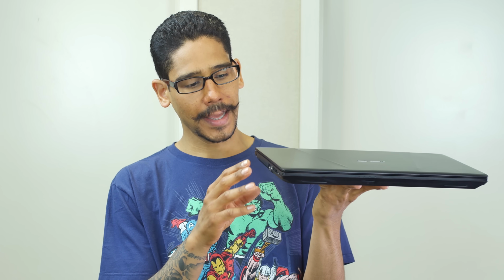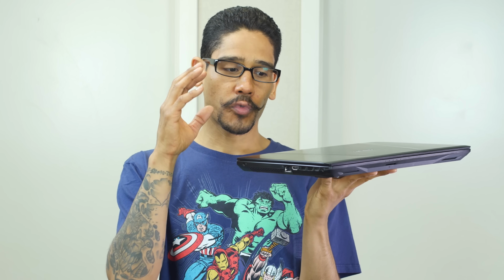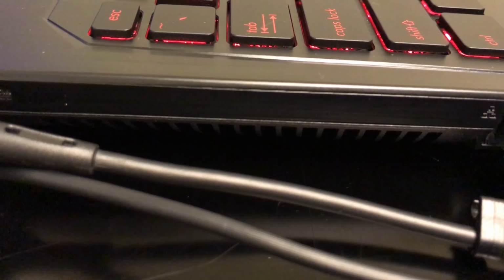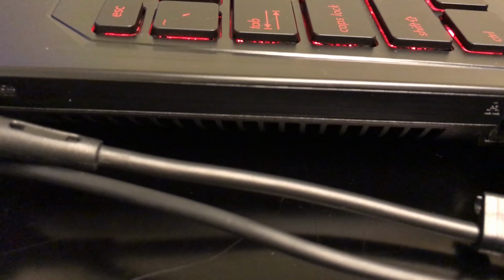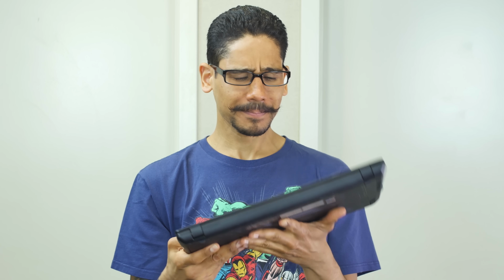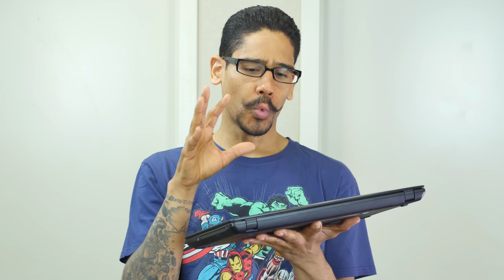And a couple of things that I've noticed: when you're really pushing this machine heavy, it does make loud noises on your right-hand side, or your left-hand side, depending on how you're looking at the machine. That's the side where the ventilation is. You're going to really hear that purr. It eventually goes down when it starts cooling off, but I haven't seen any problems when I'm playing games.